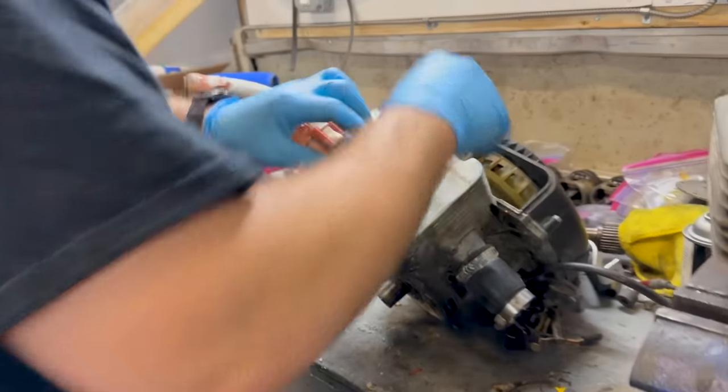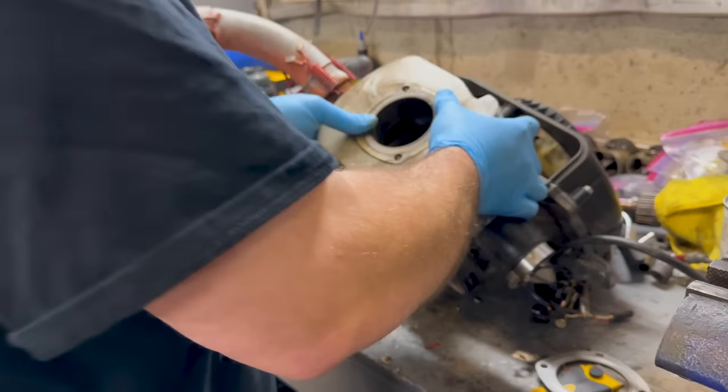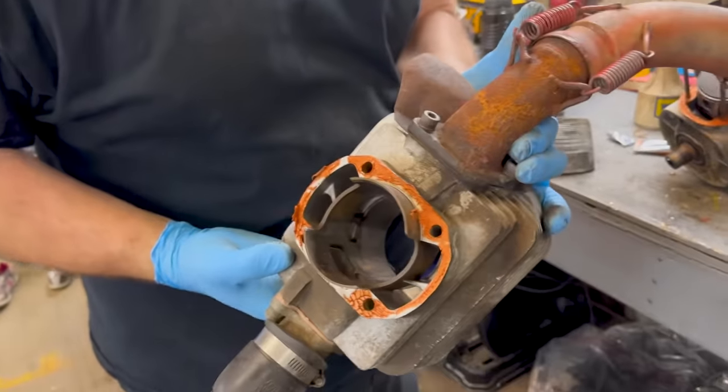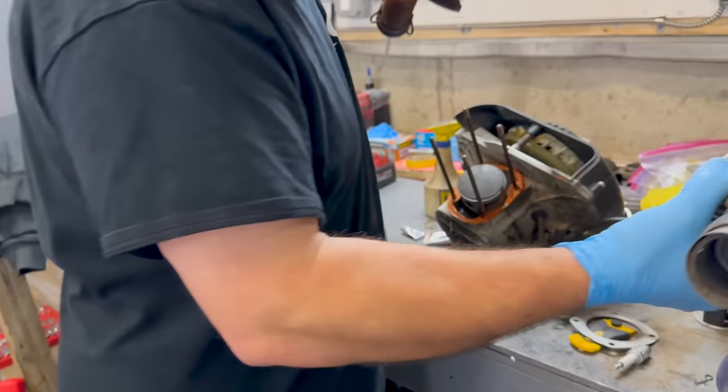Just kidding, wrong cylinder head. Okay. Good trial. You did good. Well, that was fun. I know it's the wrong one. Oh, because you left the... Okay, gotcha. That's the one with the bad bore in it. Gotcha. Linda put them in the wrong spot. Oh, Linda.